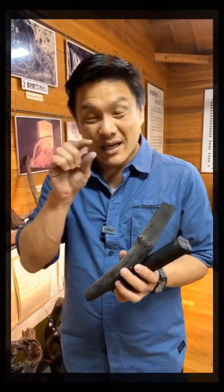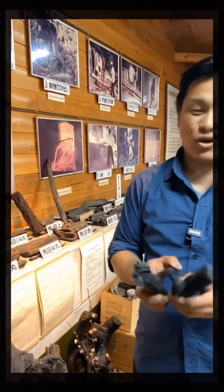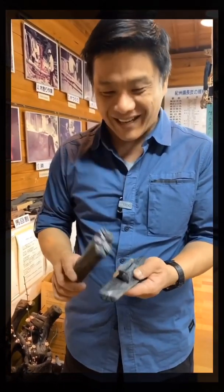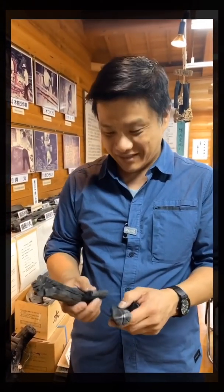And when you have a good Binchotan, it burns very cleanly and burns with very high heat. It seals all the flavor of the meat inside and gives you a nice crispy crust, which is why Binchotan is so important. So we compare with this, which is just normal charcoal. But it's bad quality charcoal. Oops. You see how friable it is. It doesn't even make a nice sound.